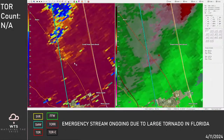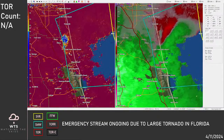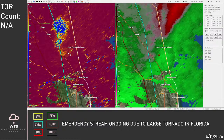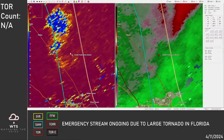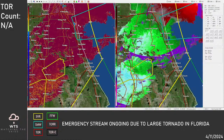Okay, now they just dropped the tornado warning there. It would now be carried over to the special marine warning. So South Puente Vendra Beach, I would still remain in your shelters for a bit longer, because now this is being taken over by the special marine warning that's out there.